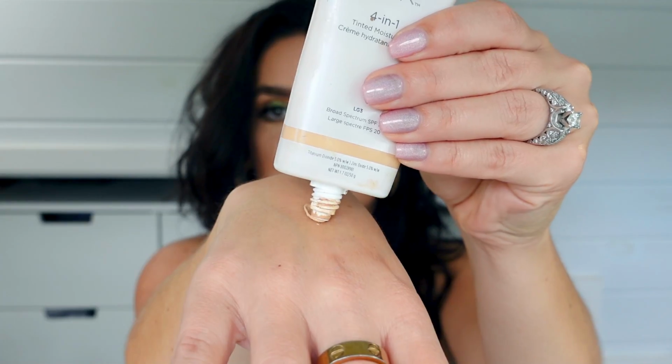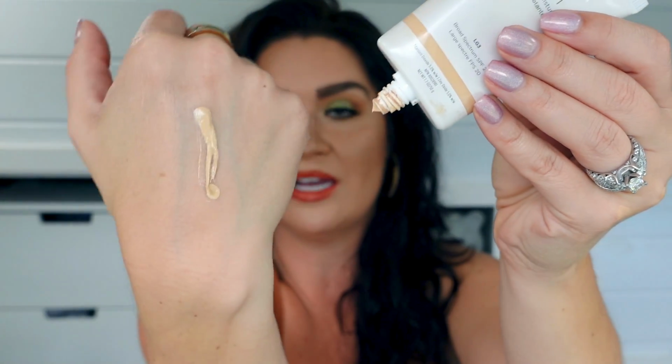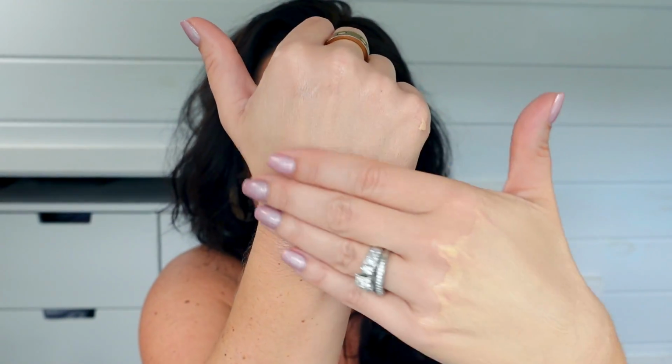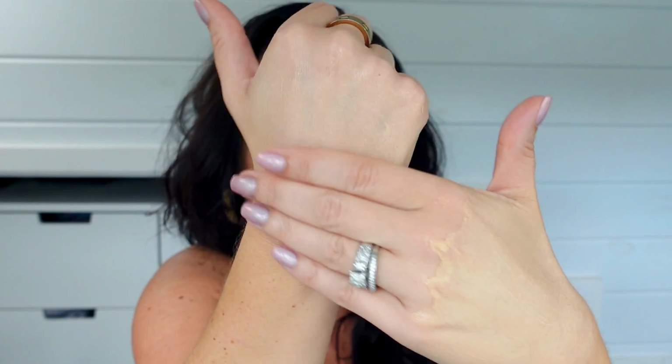I'm gonna show you what the other one's like. This is the LG3. I got this in the winter when this color was appropriate. I would just warm up my face with bronzers, things like that. But as far as summer went, I was like, okay, this is gonna start standing out. I didn't use as much because I just learned my lesson.